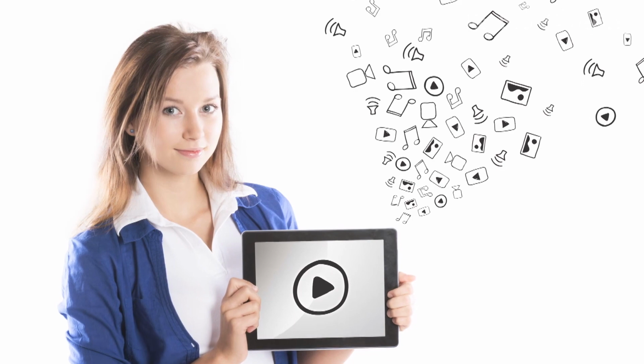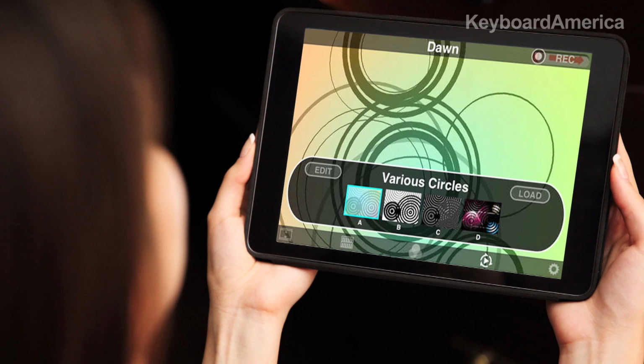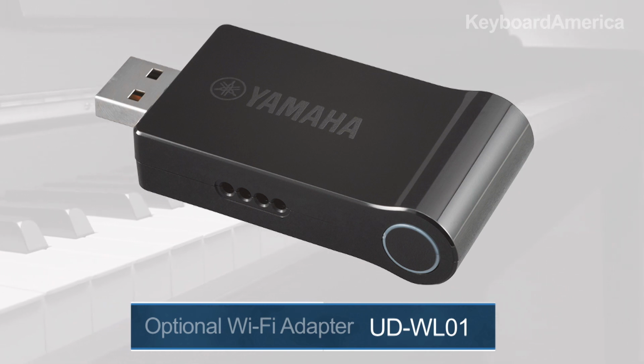And finally, here's another great step-up benefit. Today, everyone is exploring music using iPads and other iOS devices because it opens up a new world of music creativity and exploration for you to enjoy. On this model and the models above, you can connect your Clavinova to your iOS device wirelessly using a Wi-Fi signal. No cables required. To do this, you simply need to add Yamaha's optional Wi-Fi adapter called the UD-WL01.